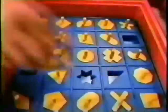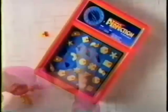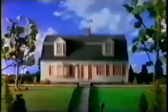Perfection is the action-packed game where you race to fit the shapes into the slots, but you better be quick, or Perfection will pop. This piece here and that piece there, put those pieces everywhere. Be quick, or beware, pop goes Perfection! I did it! Perfection, from Milton Bradley.